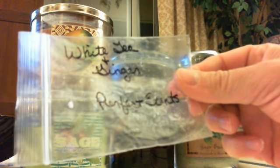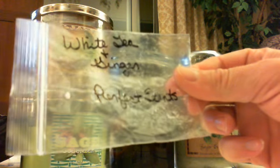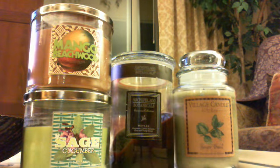This one was White Tea and Ginger from Perfect Scents. I will link their site below. I have never ordered from Perfect Scents. This is one of the ones my wax buddy Kelly sent me last week or the week before, and it's really, really nice. I would say it's a lighter throw, but it was really nice for a bedroom.